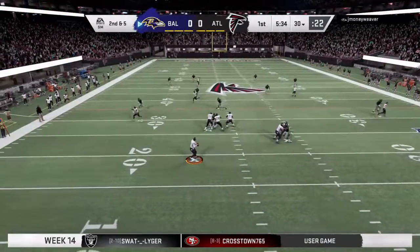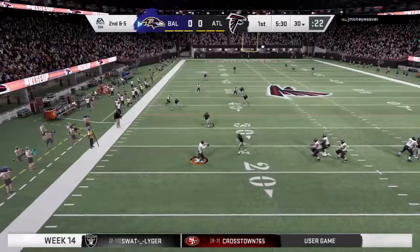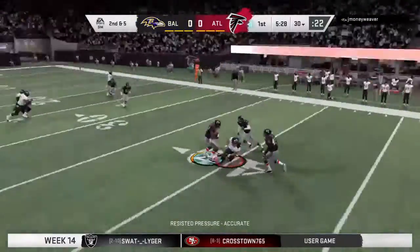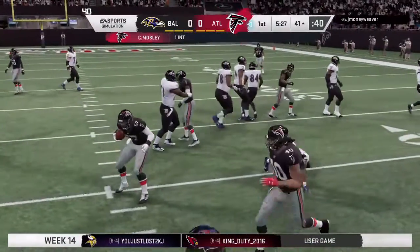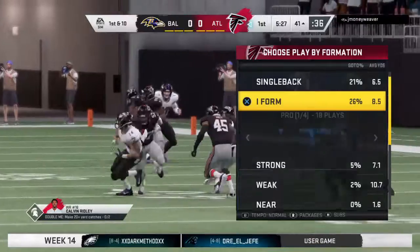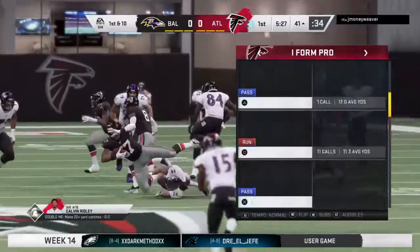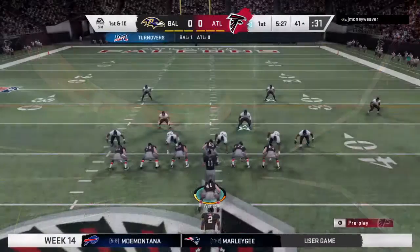Allen now looks to throw. Dancing to his left. Into a double team, and it's intercepted. Picked off by the linebacker, C.J. Mosley. And they'll start with great field position at the 41-yard line. That's now his 2nd interception in as many weeks from his linebacker position.